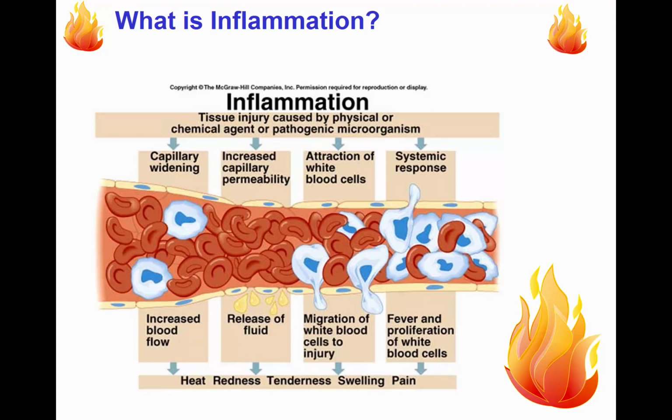So the idea of heat, redness, tenderness, right, inflammation, when you think about it, it's easy for us to talk about inflammation and not really know what we're talking about, right? So this is what we're talking about. It's a cellular and immune reaction. It tends to be systemic, especially when you have a massive, big injury. This is a systemic response where you've got fever, so increased body temperature as a result of all of these processes, right? And it's also, incidentally, going to increase our energy expenditure. Our energy needs are going to be increased because of the sequelae of events.